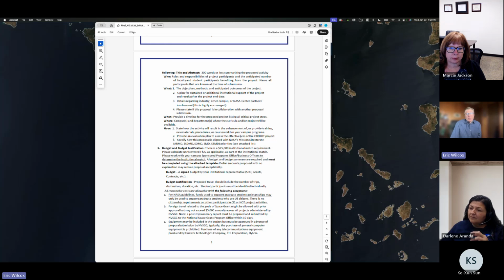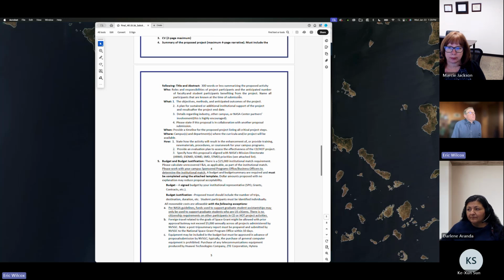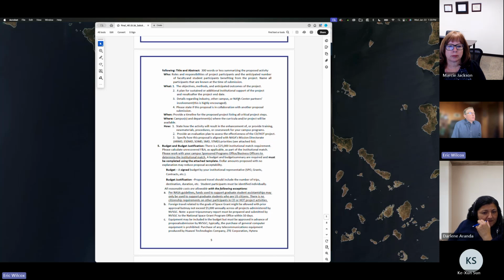So if you're developing a curriculum, please provide any explanation for down the road, how often the class will be supported, whatever evidence you can provide that the department is in support of offering the class in the future. For example, if you're engaging any industry partners or other campus partners or other NASA center partners, please describe, name those partners and describe their participation.